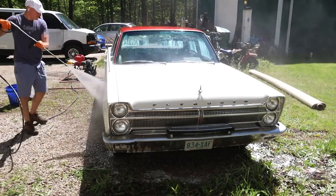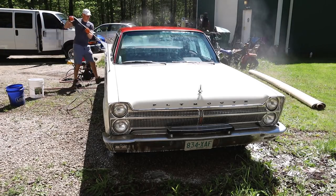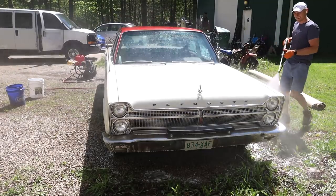Not that it really would matter because we're gonna polish the car anyways, but when it comes to cars like these, we just wanna take that extra step. It only takes an extra 5 to 10 minutes anyways, which is not a big deal.